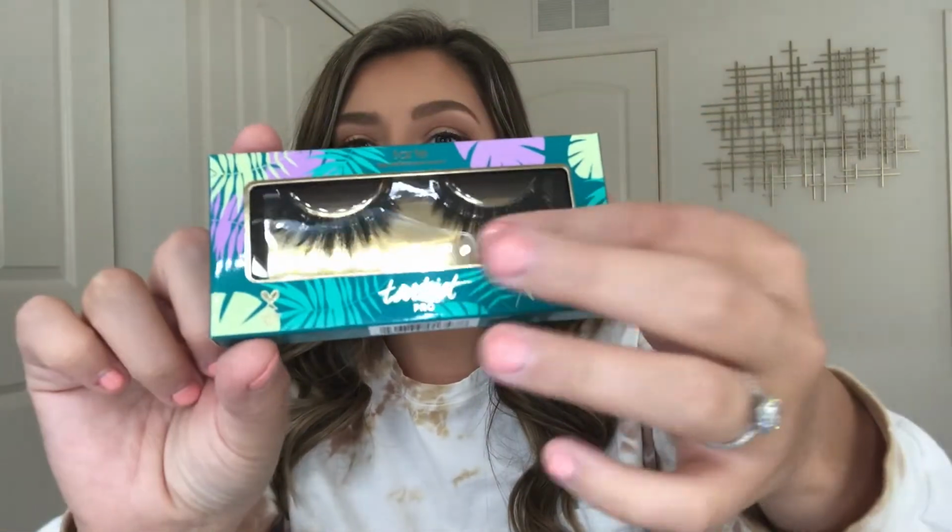So what I got, these are the Tartiest Pro, vegan lashes. Do they have... oh, they're in the Goddess. That is the type that they are. Cruelty free. Love that. Love the packaging. And they're not super crazy. They're not too bold. They don't look too long. So excited to try these.